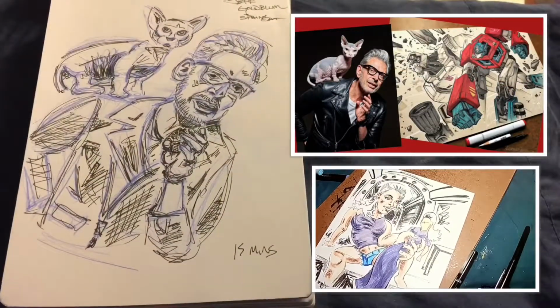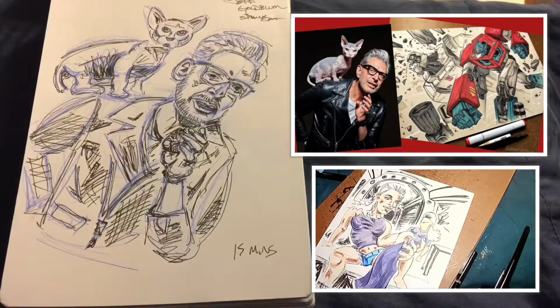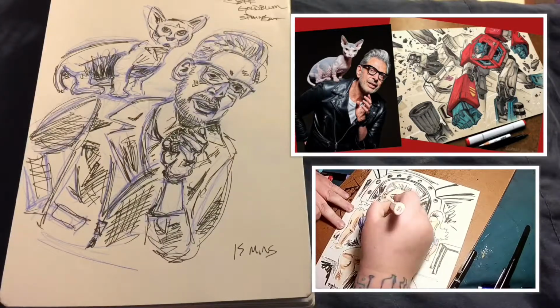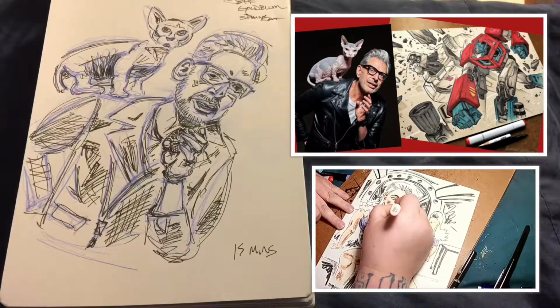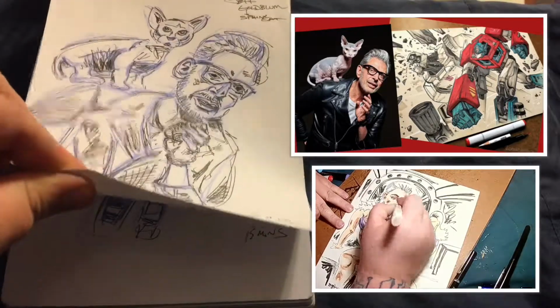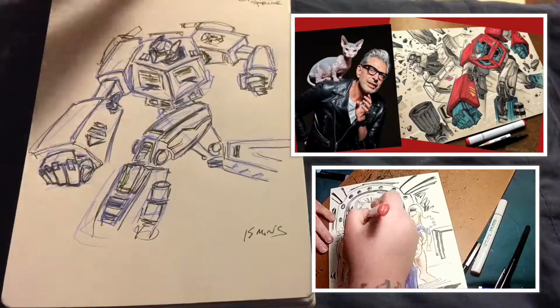Moving forward, you got Jeff Goldblum and the Sphinx Cat. I've got another Sphinx Cat picked out for this month, so Sphinx Cats galore. I like how this turned out. Wish I might go back and just do this again with markers, just because I like the picture, and it'll give me a reason to draw Jeff Goldblum and Sphinx Cat again.